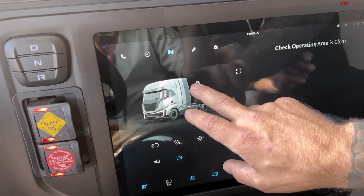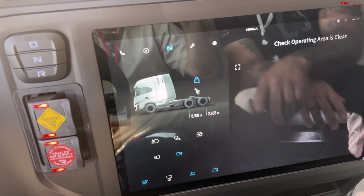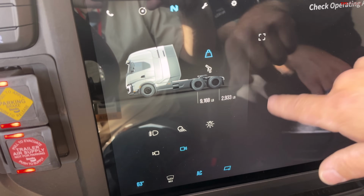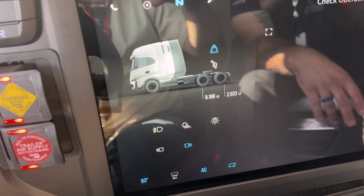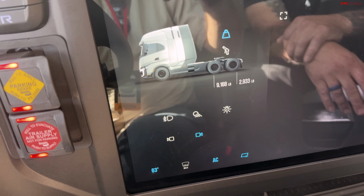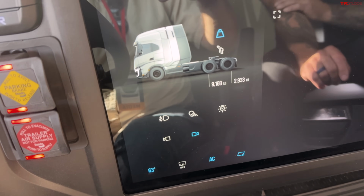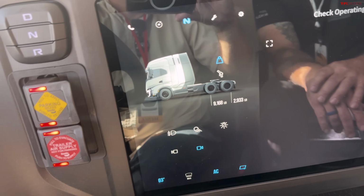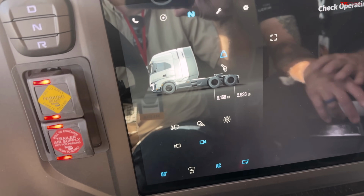If we look at the little weight right here, that's going to let us know how much weight is on our axle. So when we go to get a trailer, you'll see the numbers increase. So the driver has an idea of how much weight is actually on the axle. And how much does this tractor just by itself weigh? About 26,000 pounds. Yep. And how do you know the weight? Is there like a little height sensor, or how does that work?